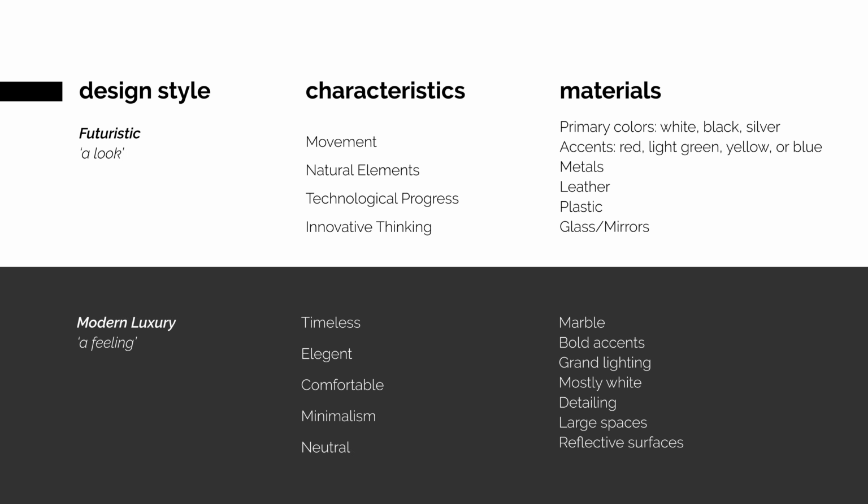We took inspiration from 2 design styles, futuristic and modern luxury. Futuristic as a look is defined by movement, natural elements, technology, and innovative thinking. Types of materials you would use would be white, black, silver, blue, metals, and leather. Modern luxury as a feeling is defined as timeless, elegant, comfortable, and minimalistic. Some types of materials you would use would be marble, grand lighting, large spaces, and reflective surfaces.